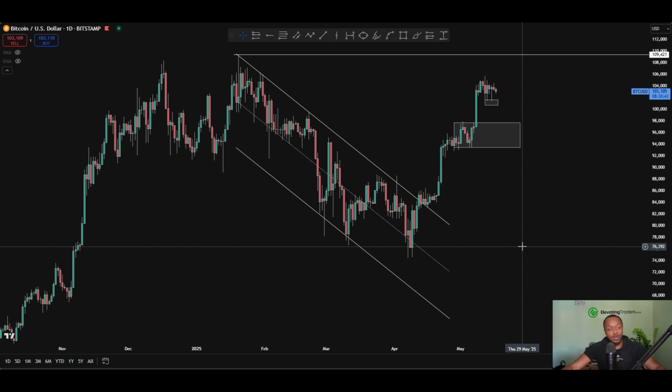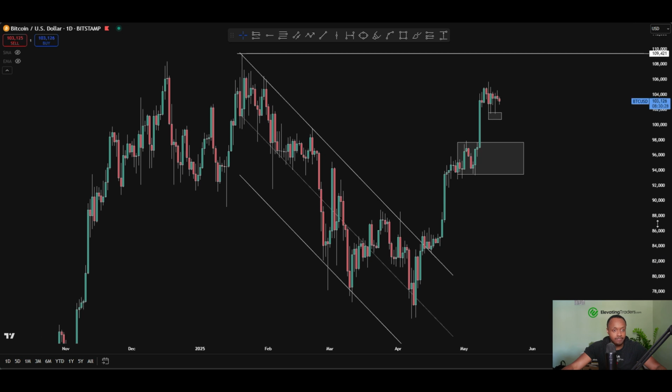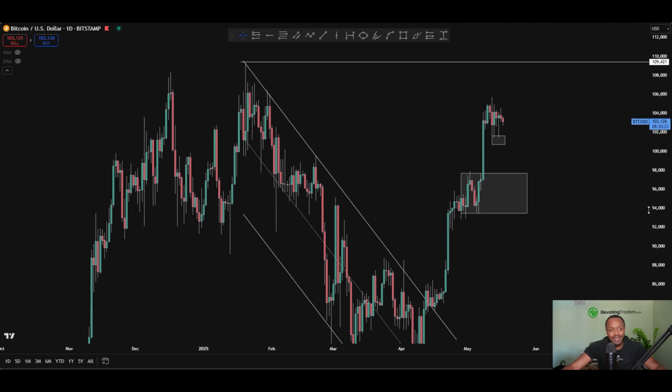Okay, so on to Bitcoin. Very bullish on Bitcoin as a whole, very bullish market, just about coming back into the all-time high resistance. Got the all-time highs at 109K roughly. I do think prices are likely to see new highs past that point. So in terms of taking advantage of the opportunity, I'll only be focused on buys right now.